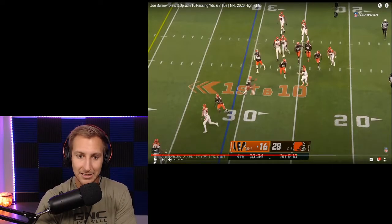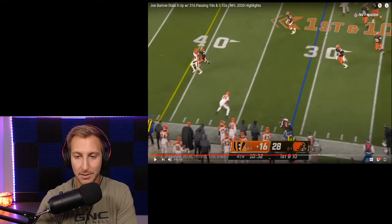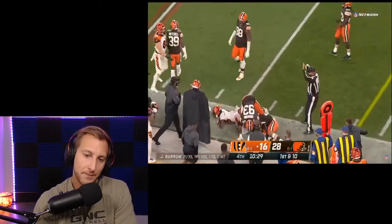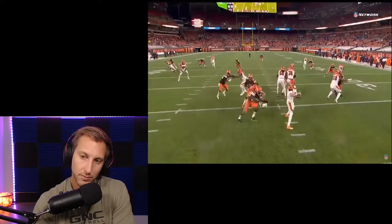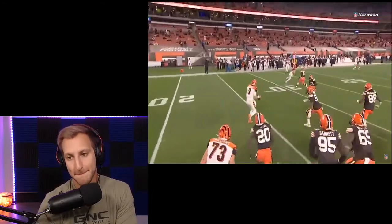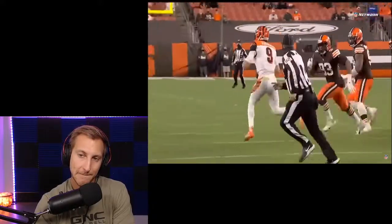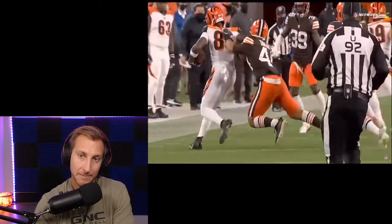This is not an easy throw. Burrow stays alive. Against his arm, I guess I should say. And now finds his rookie, Tee Higgins, for another first down. And then the completion for 12. They got just enough of him there at the edge to knock him off, and then Joe Burrow is able to get outside the pocket. But Jonah Williams sees it late and gets just enough to keep Joe Burrow from getting away.